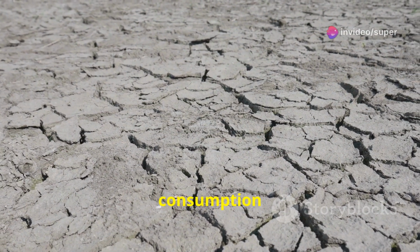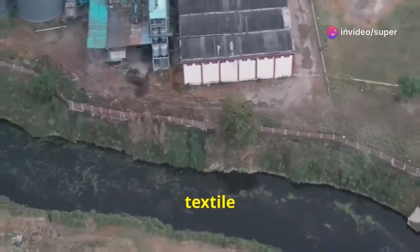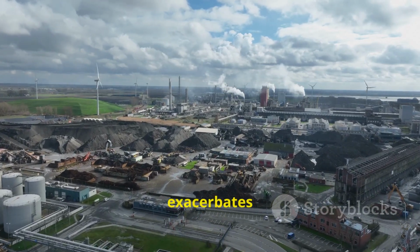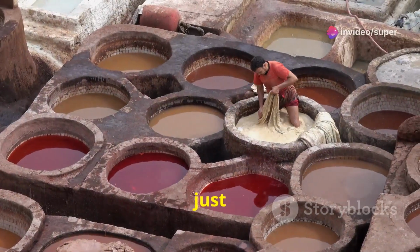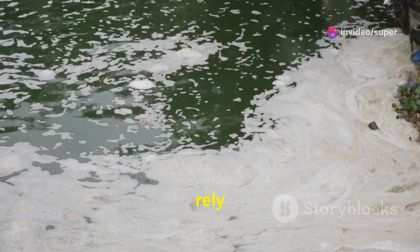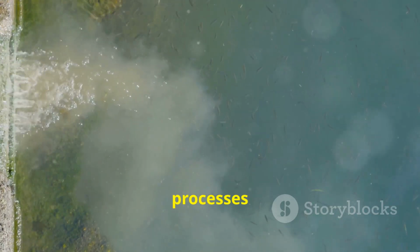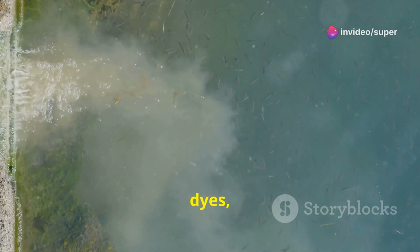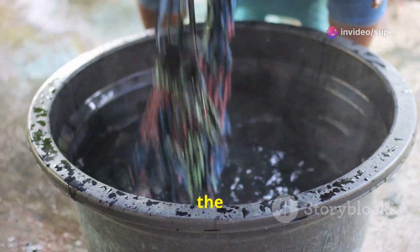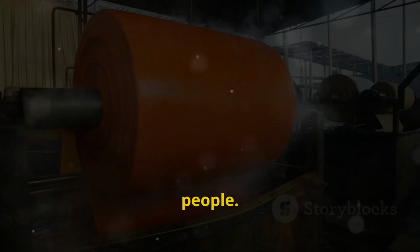This massive water consumption puts a huge strain on our planet's precious resources. Many regions where textile production is concentrated already face water scarcity, and the industry's thirst only exacerbates the problem. But it's not just the quantity of water used that's a concern. Traditional dyeing methods, which rely heavily on water, also generate significant pollution. The wastewater from these processes is often laden with harmful chemicals and dyes, posing a serious threat to aquatic ecosystems and human health. Clearly, the way we color our clothes needs a makeover, one that's gentler on both our planet and its people.